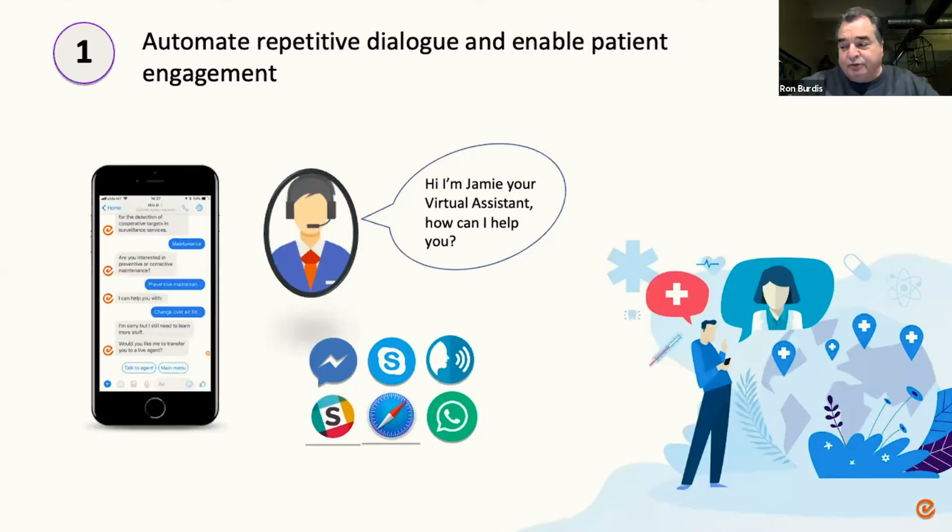Around 60 to 80% of the dialogue between the patient and the healthcare organization with inbound inquiries is very repetitive in nature. And these conversations can be easily automated by an AI-powered virtual assistant. More importantly, these virtual assistants can reside on messaging channels that are very common to the patient, such as WhatsApp, Facebook, Slack, Twitter, etc., where they normally communicate every day with friends and family. So why not the trust communicate with their patients over these same messaging platforms?